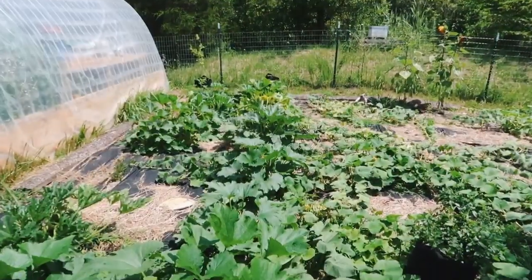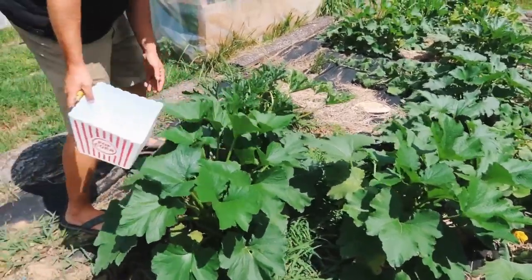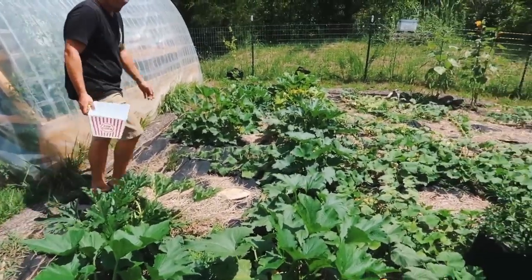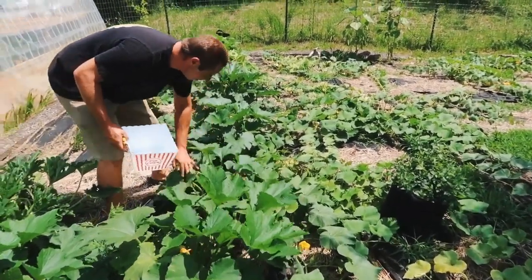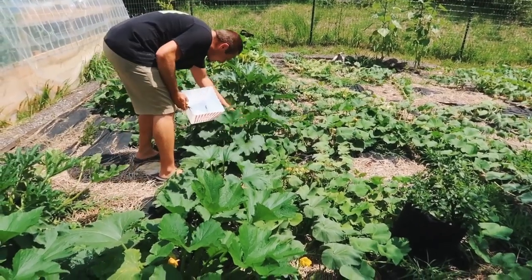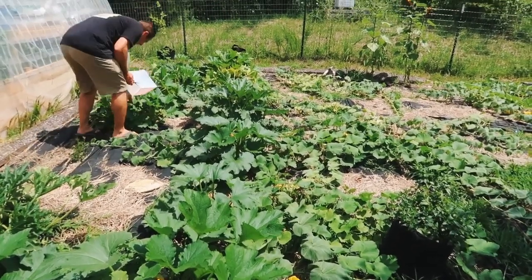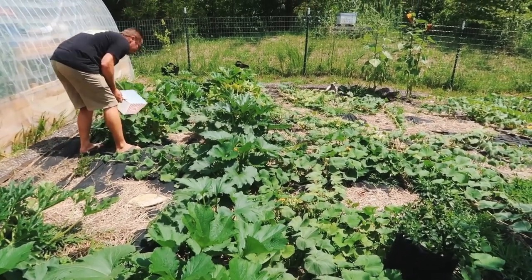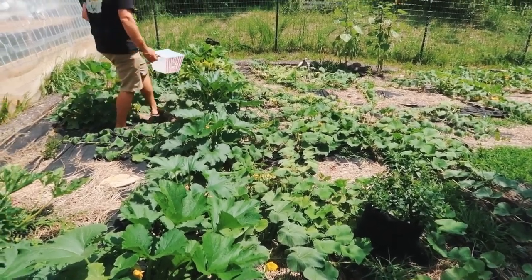All right, so this is our zucchini, squash, and pumpkin garden. And we're gonna walk through and see if there's anything to be harvested. There may not be, because I actually came out yesterday morning and got some that were getting a little too big and needed to be taken in. So Zach's gonna look through, and we're gonna put all of our big stuff on the bottom, and then work our way up with the small stuff. I think you about got everything.